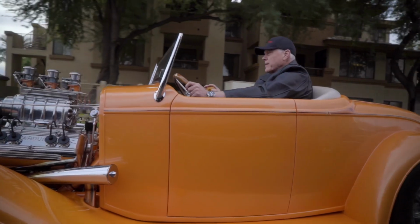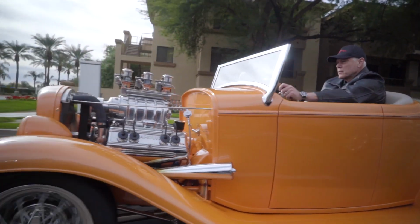It's going up for sale. I've had it for over a decade. I've enjoyed the car. Here's your chance to buy a real Deuce built back in the day, coming to you at No Reserve, Scottsdale 2021, at No Reserve.